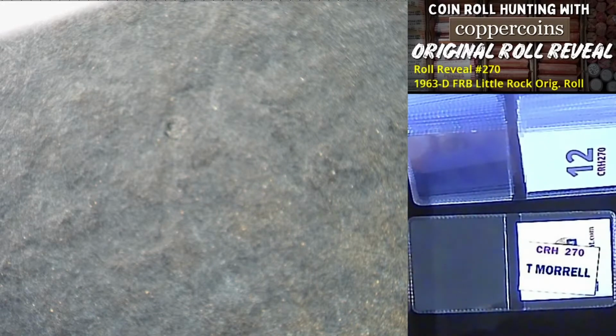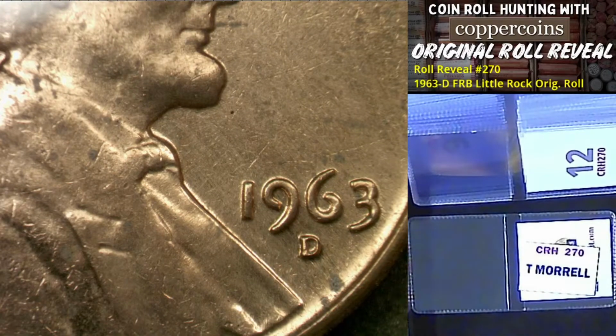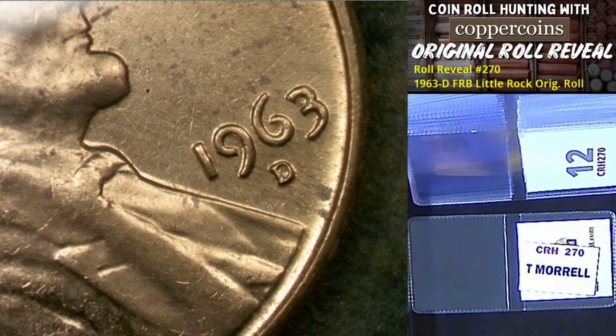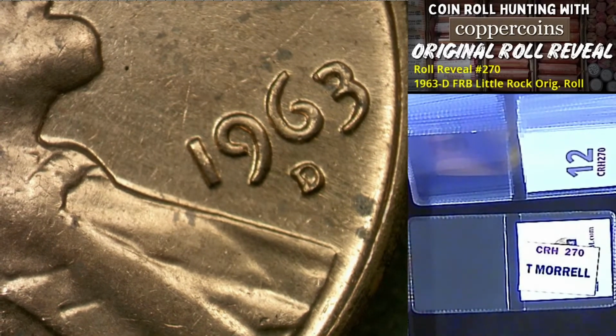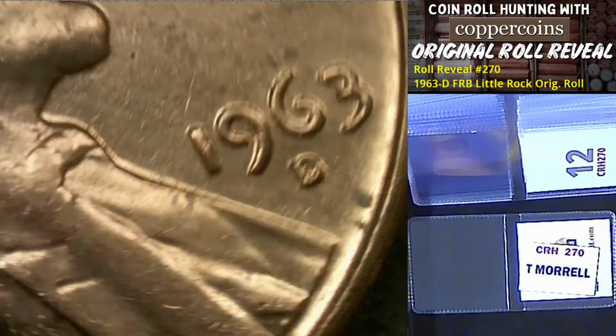There we go. Tim Morrell gets the next coin up. The next coin up is coin number 11. Let's take a look at it real quick. See what we end up with. Maybe changing that microscope source could have possibly changed my audio input, but I kind of doubt it. I'll move this in just a little bit closer so we can see it a little bit better. There we go.